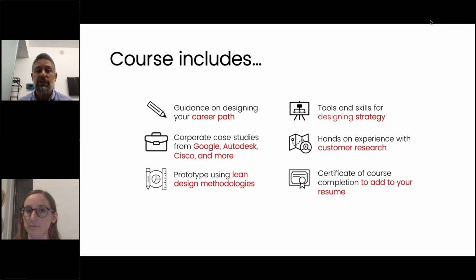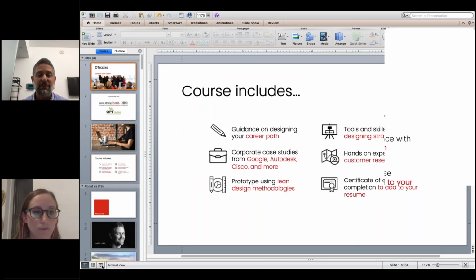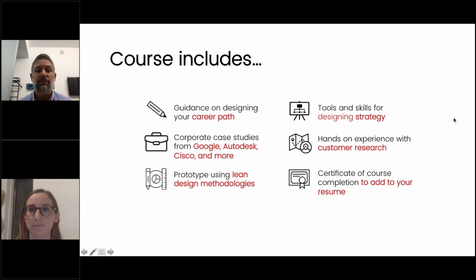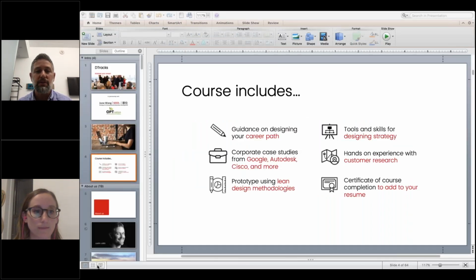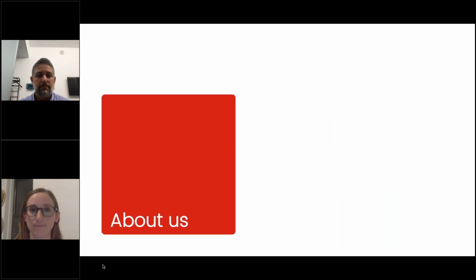Then there's design strategy. This isn't just because designing is cool or a neat word, but it's actually about how we can use design to design strategy, not only for your own life, based on your own skills or skills you want to get, but also for companies that you may want to work for. This is going to give you hands-on experience with customer research as part of design. And of course, the big one at the end of this is all about a certificate. We want to leave you not only having learned a bunch of things about design thinking, but also provide you with a certificate at the end that says, hey, you've completed this course, you've completed what you wanted to complete, and now you're on your way to something bigger and even better.